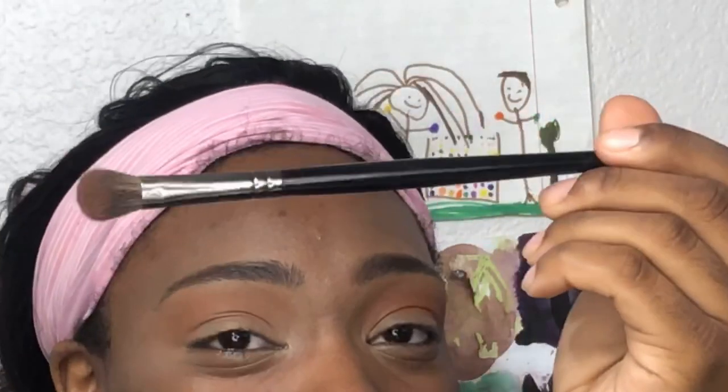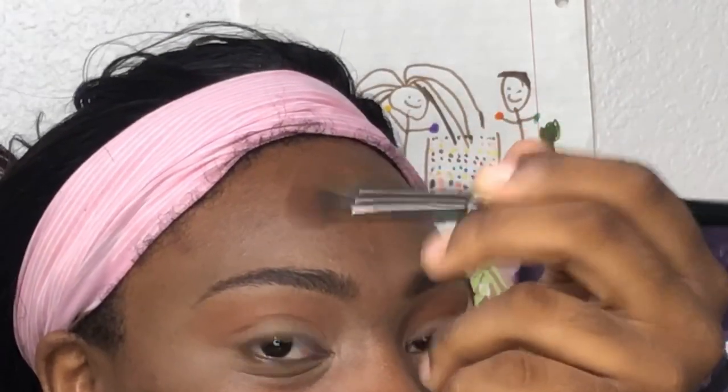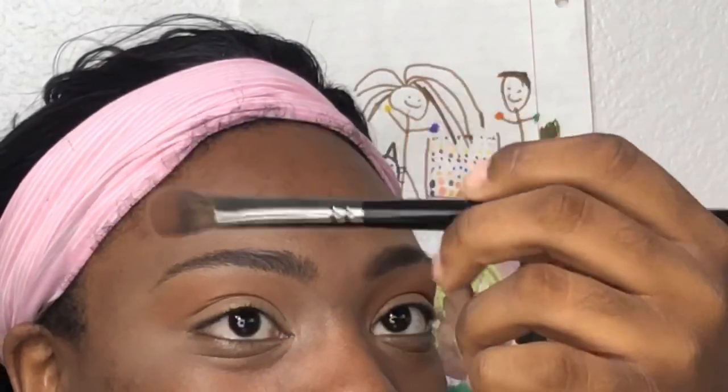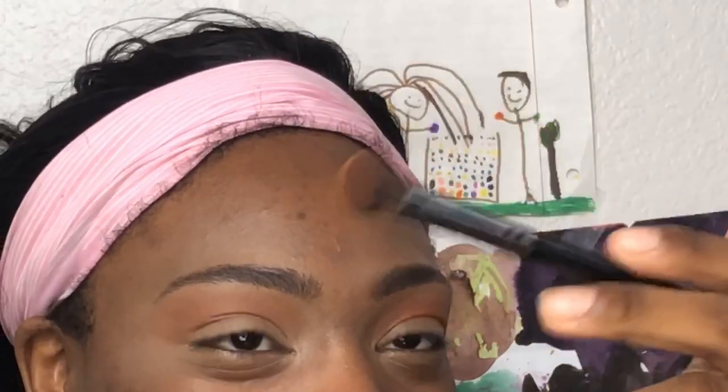Oh, where you hold the brush matters too, okay? The farther you hold the brush, the less control you have. The closer you hold the brush, the more control you have. So I like to hold mine in the middle. It gives me enough room to do the wiper motion. If I hold it here and do this, I'm not really picking product up.